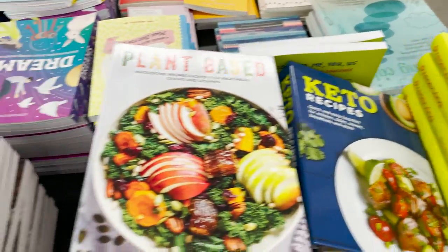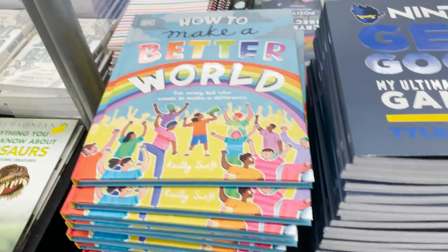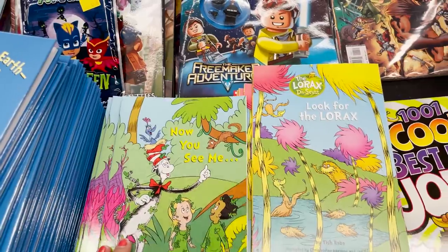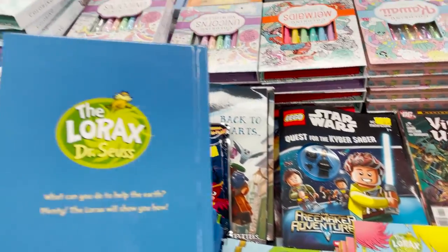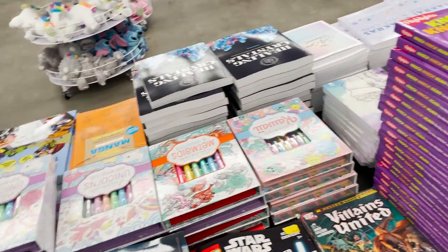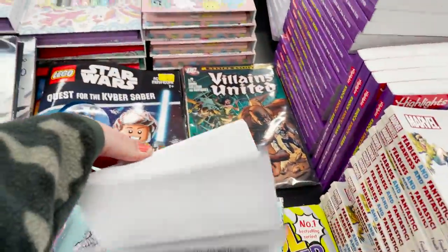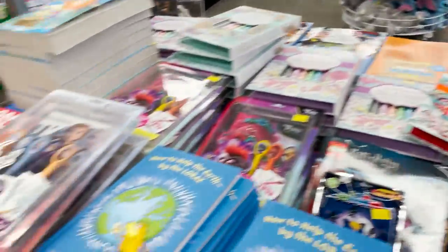Meals. Everybody that's doing a keto diet. We just have a lot of nice books here. I'm gonna get this for Alexis. Dr. Seuss. I love Dr. Seuss. These books are $4. Joke books, $5. How to Help the Earth, the Lorax. Super cute. Alexis adores these little color books. These are only $5. And legit, you get all these markers with it and the coloring books. And she really loves these. These are a great gift.